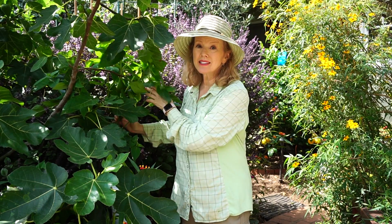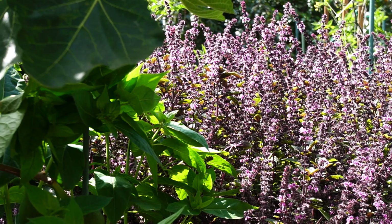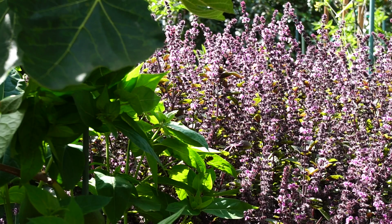Believe it or not, this is a 4 o'clock, and it's about 5 feet tall. But they've got to get up tall to get beyond the African blue basil. So I'm pushing all of this back so the mailman and mail lady don't mind walking in to deliver my mail. There's like 50 bees right there.